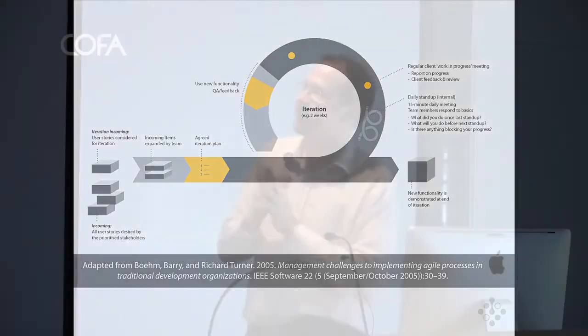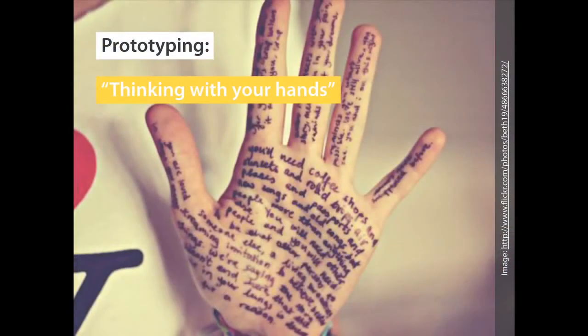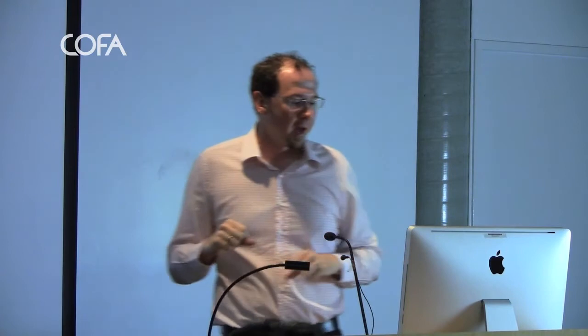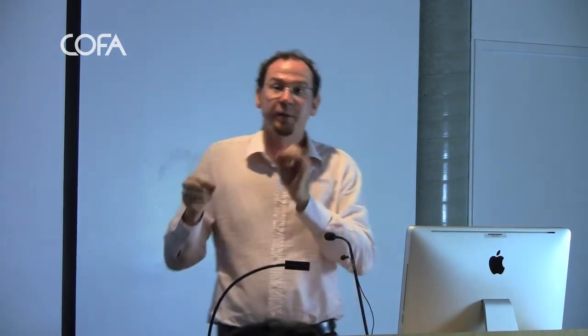One of the things that iterative development uses is prototyping. And Dave Gravina from Digital Eskimo calls this thinking with your hands, and I think it's a wonderful way of expressing it. The idea is that in execution we learn a lot. In doing something we learn a lot. And even the best designers can't think of everything. So you do the smallest possible that you can do to learn from that process, and then you learn, and then you do a little bit more, and then you do a little bit more, and you continue to test that as you go.